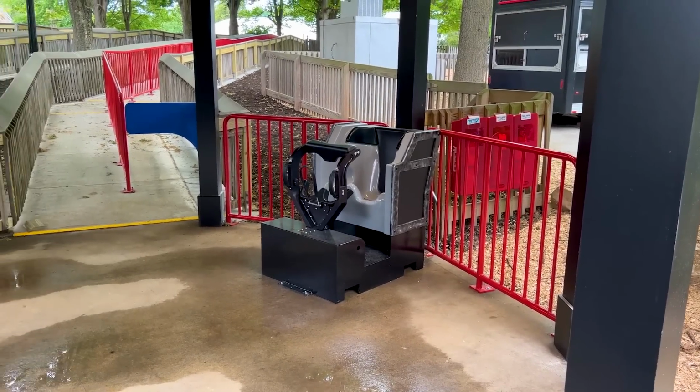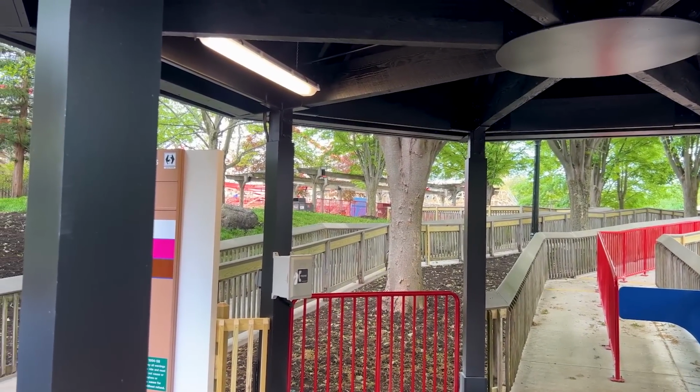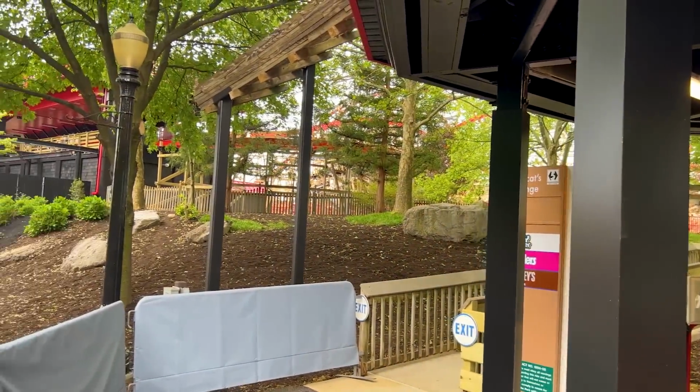Here is the test seat, and you can see the queue has been added with the door there for fast track and more of the scenery.